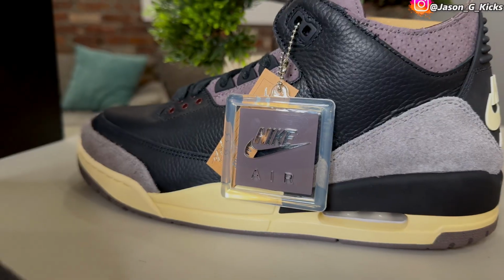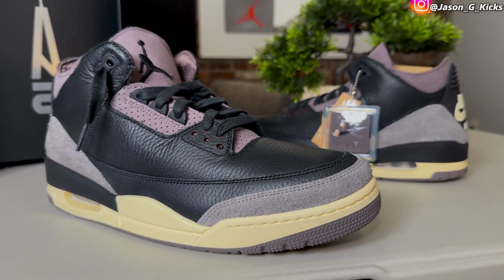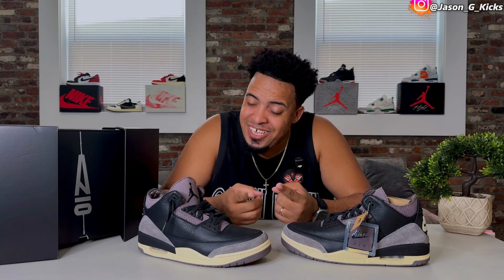That's all I'm saying. The shoes are releasing tomorrow, last chance to get them for retail. So if you want it, good luck. Let me know your opinion about the A Ma Maniére 3s. Don't let the shoe catch you slipping while you were sleeping. A Ma Maniére already told you, and I've been telling you that for years, so don't let these shoes catch you slipping. Because while you're sleeping, I'm here getting the shoes that I like.